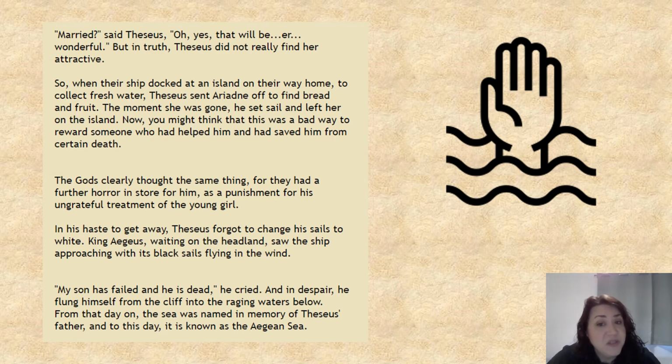Now you might think that this was a bad way to reward someone who had helped him and saved him from certain death. The gods clearly thought the same thing, for they had a further horror in store for him as punishment for his ungrateful treatment of the young girl. In his haste to get away, Theseus forgot to change his sails to white. King Aegeus, waiting on the headland, saw the ship approaching with its black sails flying in the wind. "My son has failed, and he is dead," he cried, and in despair he flung himself from the cliff into the raging waters below. From that day on, the sea was named in memory of Theseus's father, and to this day it is known as the Aegean Sea.